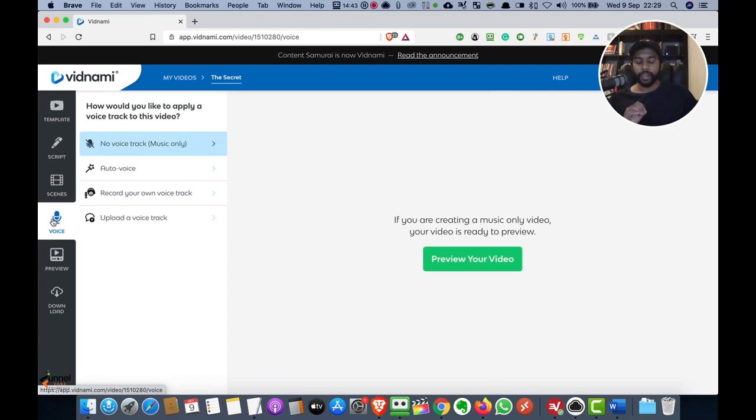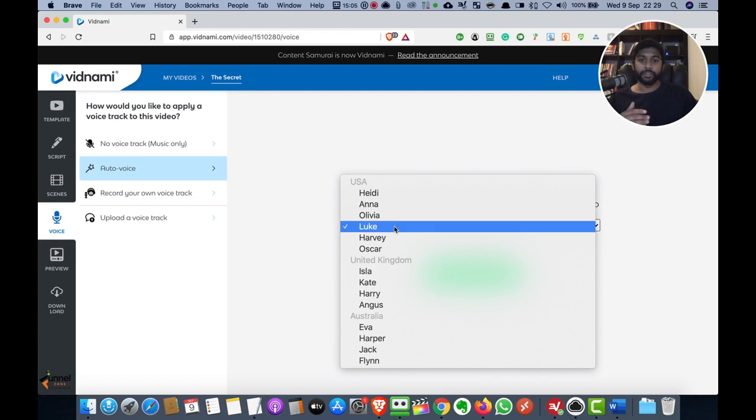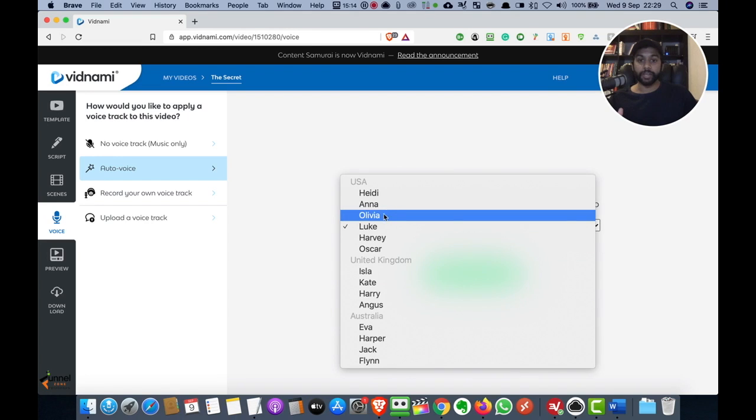What I love about this is you've got the option of recording your voice, using a camera or your laptop microphone, or you can do auto voice. I discovered this recently and I love it because you can get the computer to do it. Depending on where you're from, you've got the USA accent, United Kingdom, and Australia. So 3 options, which isn't bad.